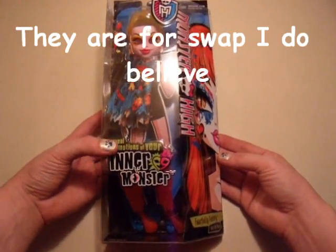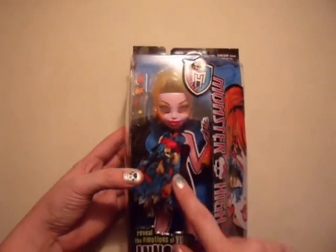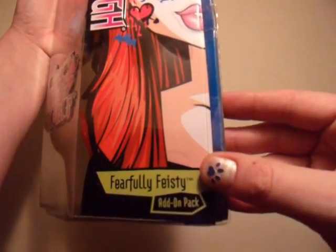And you guys will not believe what I found. It was still on the little cart thingy as they were unloading, but I found some Monster High doll add-on packs. It looks at first glance like a doll, but it's not. It's got like a wig piece, a mask, some clothes, some shoe stuff, some little accessories. There's this one, and it's called Fearfully Feisty.